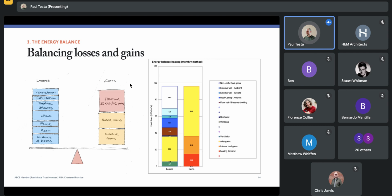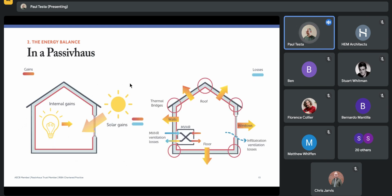our space heating demand. So that hand-drawn graph there is for an EnerPHit, a Passivhaus retrofit, and that needs 25 kilowatt hours per meter squared per year. And then on the right there is an early Passivhaus that we developed, and that has 15 kilowatt hours per meter squared per year for its heating demand in that red part of the bar chart. So these are those graphically drawn.